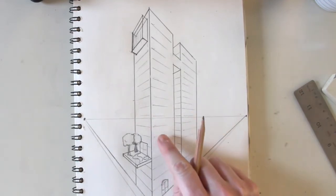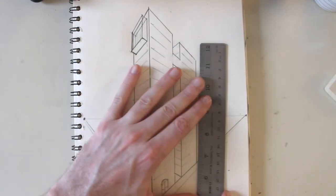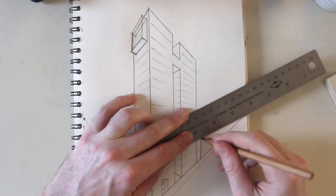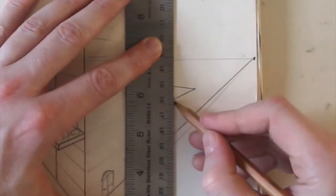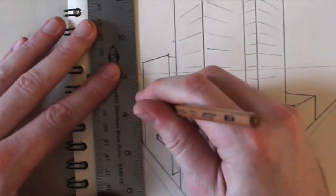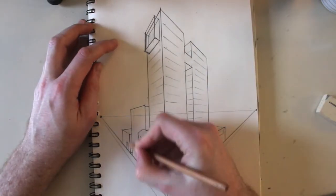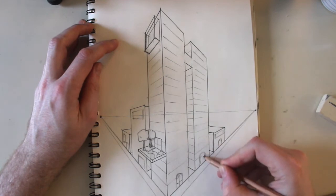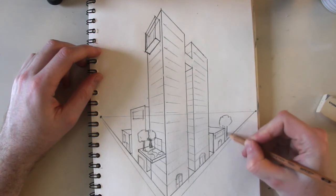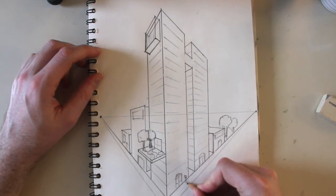Now, we're not done just by doing the skyscraper. You do need to put a couple of boring little buildings in there just to make this one look awesome. You can put them in on the sides the same way we did those buildings last time. So just put some simple buildings in. All right, and if you want to add anything else that's organic, remember you don't need to worry about the perspective as much. You can just add in all the little trees, little people that you want.